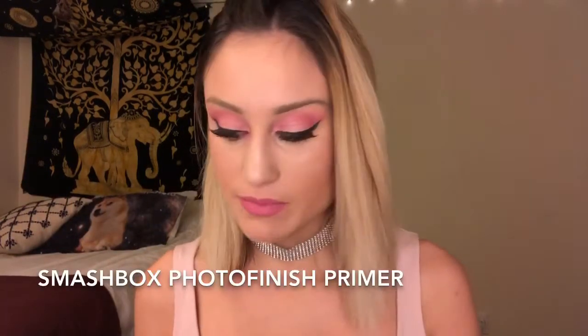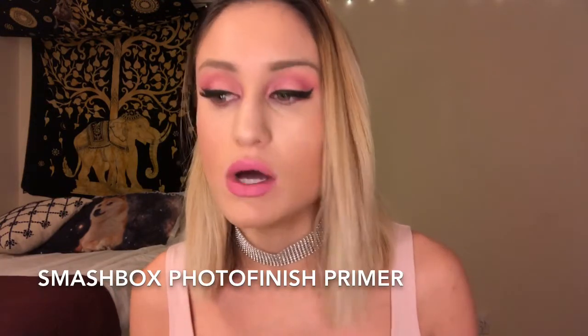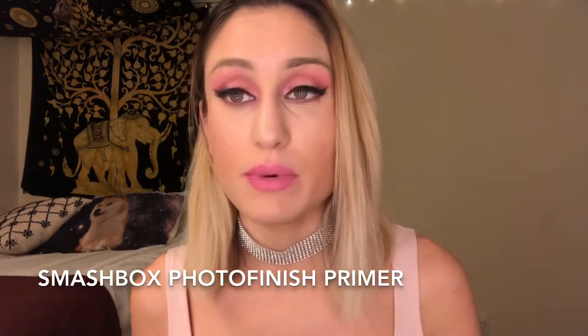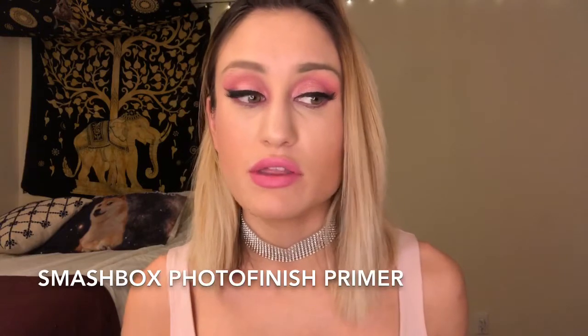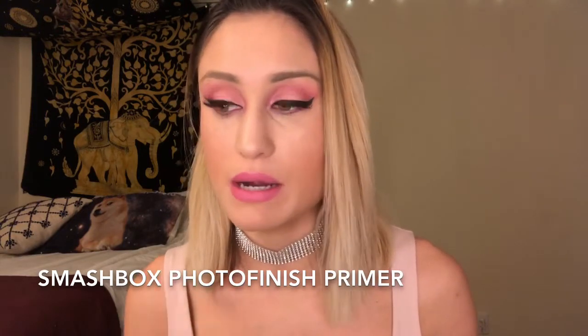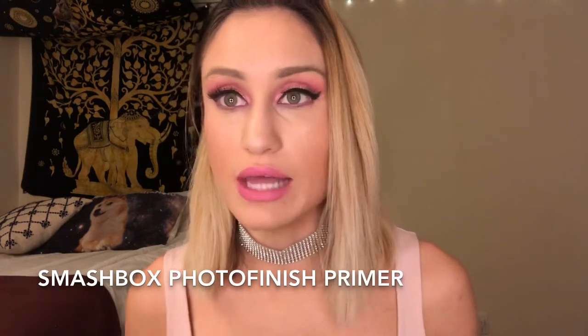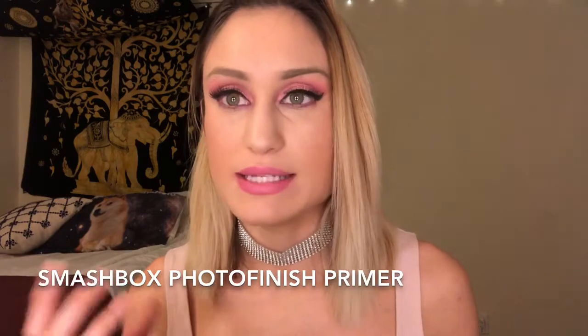And now I'm just going to mention my favorite primer that I've been using since I discovered primer. Even though I do feel like there's a lot of dupes for this particular primer, I do feel like this is the best out of all of them. Even though there's things that compare to it, this is the best primer that I've used for long-lasting makeup without flashback. It really keeps your makeup intact. And this is the first primer that I've ever used.